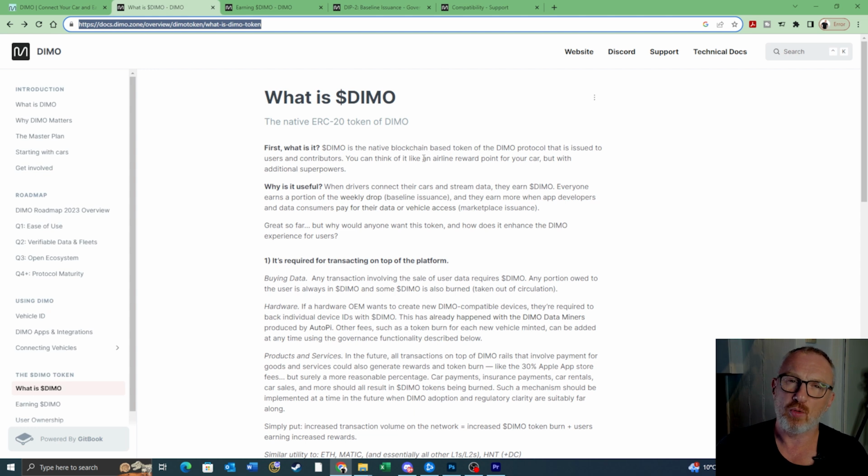So basically, this is how DIMO makes their money. They will sell data that you're providing using the AutoPi device to vehicle manufacturers, or vehicle battery suppliers, for example, or engine component suppliers, or whatever it might be. Basically, companies who are interested in how well that vehicle performs or how well a particular component performs. It might be insurance companies who are interested in how people drive or where people drive. All that kind of stuff is really useful data that third-party companies are interested in purchasing. So that's how DIMO makes their money, by selling that data to these companies.